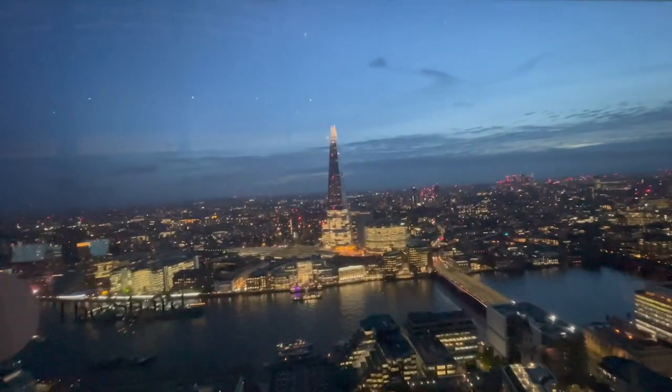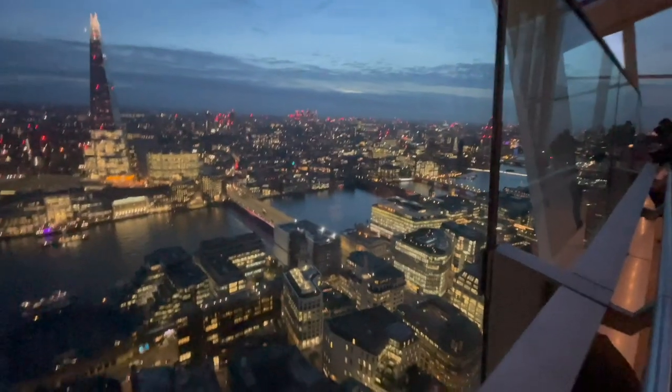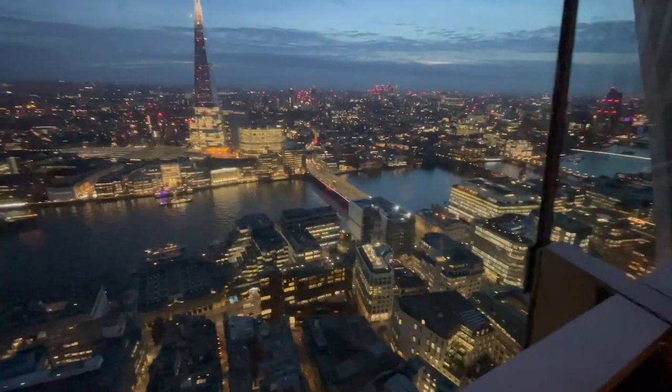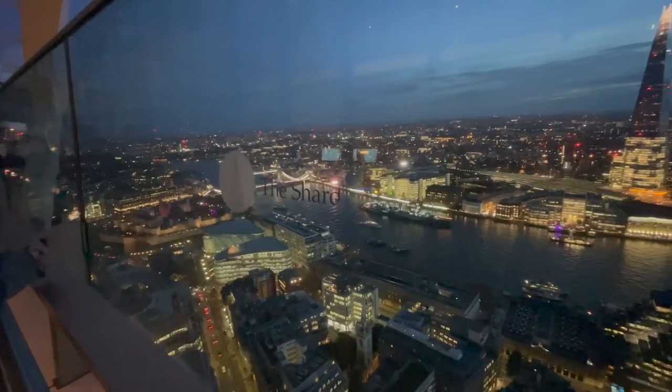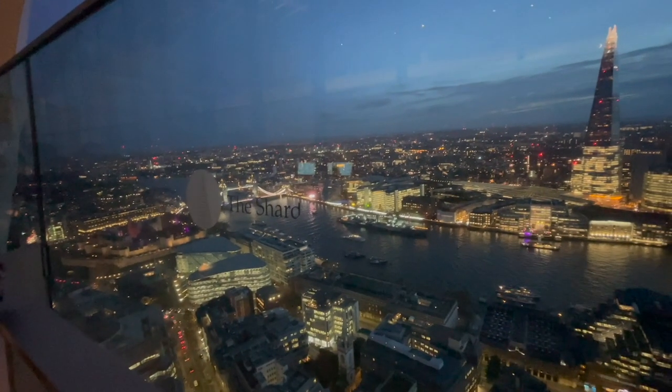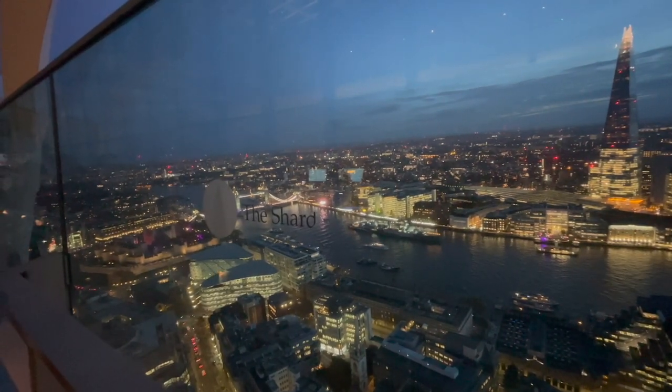Over here in front of us, you see the Shard and you see the London Eye in the distance. You can see London below us and everything is illuminated because it is at sunset. Over to my left right now is Tower Bridge, Tower of London.